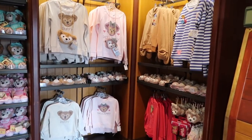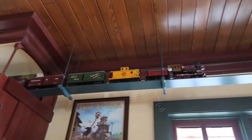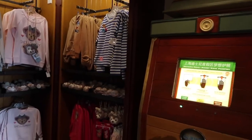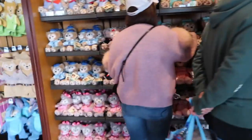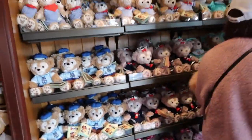I don't collect Duffy stuff, this is why I've not been here yet, but I know loads of you will be interested in this. I'll show you around. You can see what Duffy stuff you can pick up at Shanghai Disney. So they got some cute tops. By the way, there is an awesome train going around the whole store. I love when there's toy trains going around stores. But anyway, there you go, some cute tops. I actually quite like that one at the top right, the stripy one. There's no surprise there though. I love stripes. There's Duffy and Duffina in their outfits.